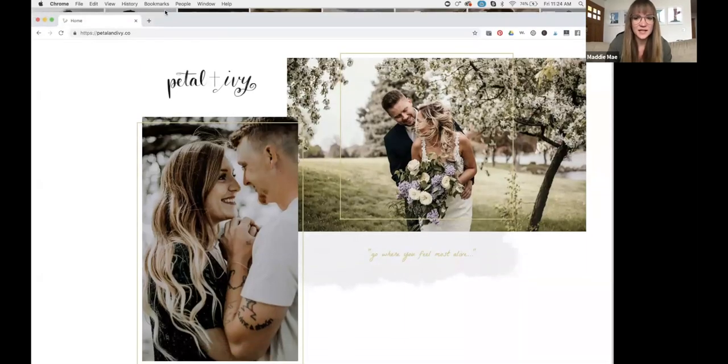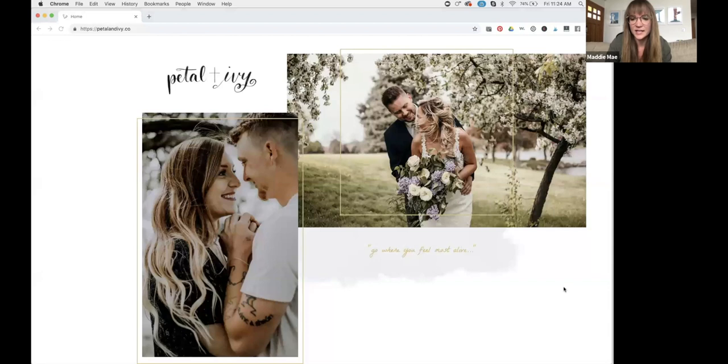So I'm going to pull up a site here, and then I'll share my screen. Cool. Okay, share screen. Okay, so this site, I think that it is beautiful. This is what you get when you come to the homepage of the site. Let's refresh it. Okay, cool. There is some animation, and this is the homepage above the fold. This is the real estate that I'm looking at here. So what do I see? No navigation. I have Petal and Ivy, some cute photos, some nice design. "Go where you feel most alive."